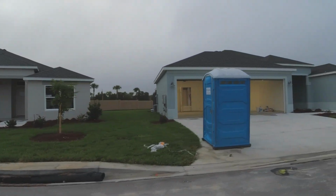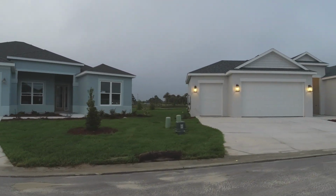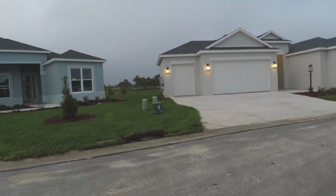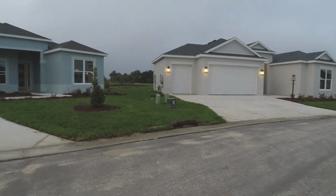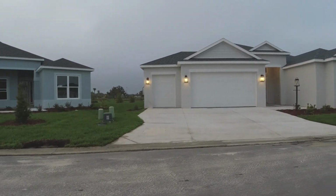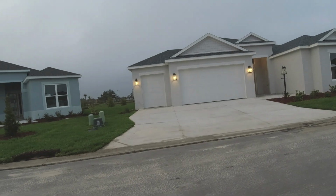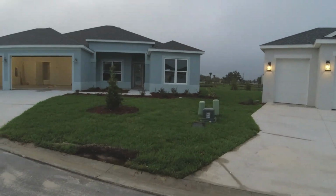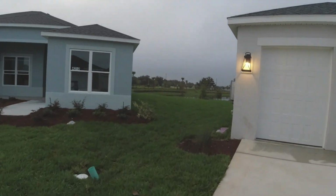Two-car garage, golf cart garage. And guys, you cannot go into the houses. Get out right here for a second. Let's see. Try to get out right here. What I like to do is to walk. You cannot go into the homes. It's trespassing.